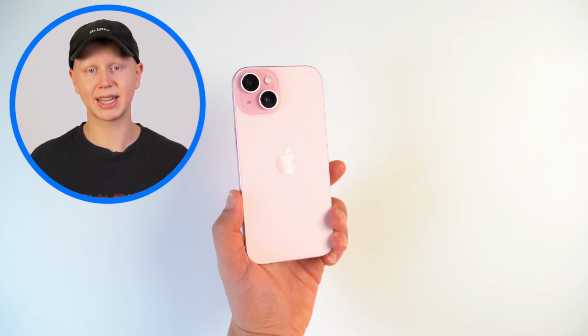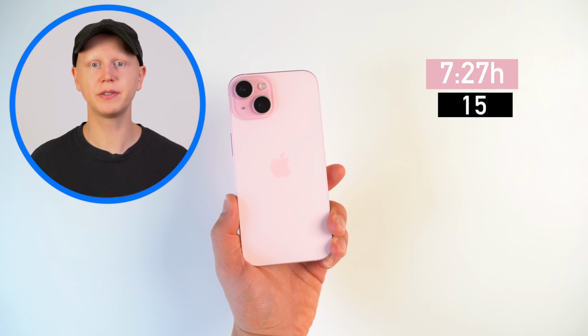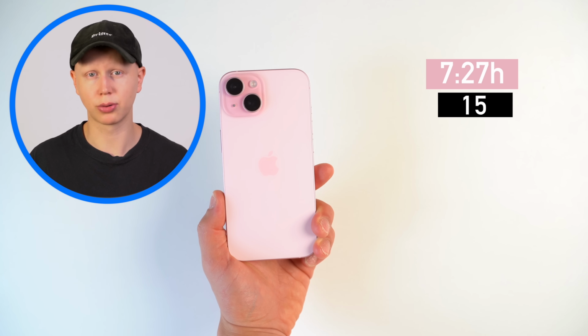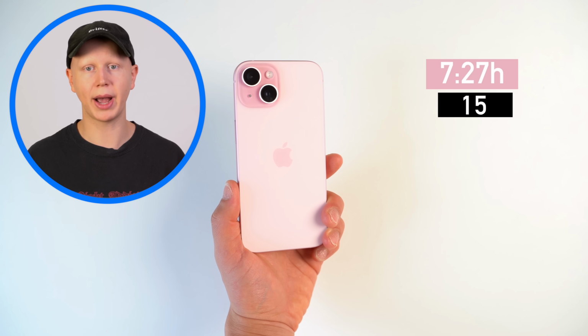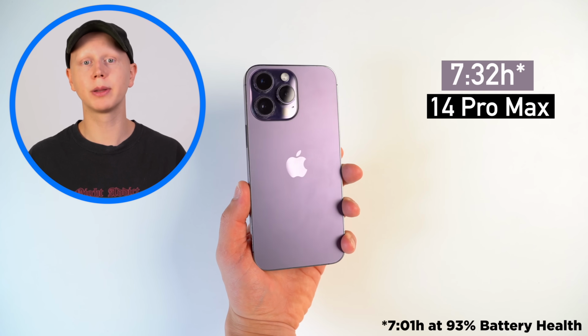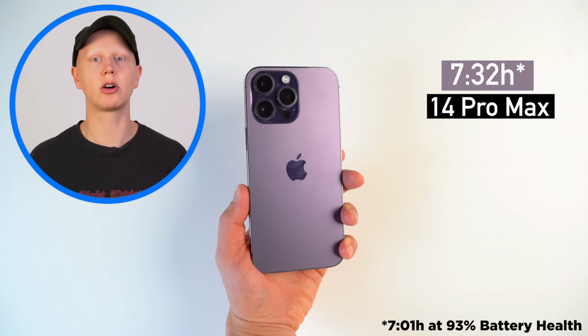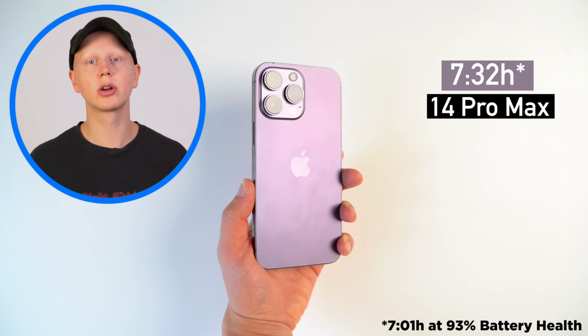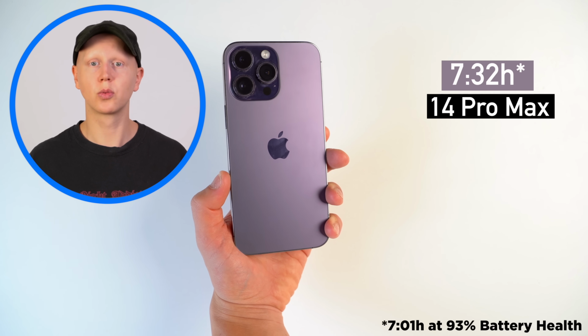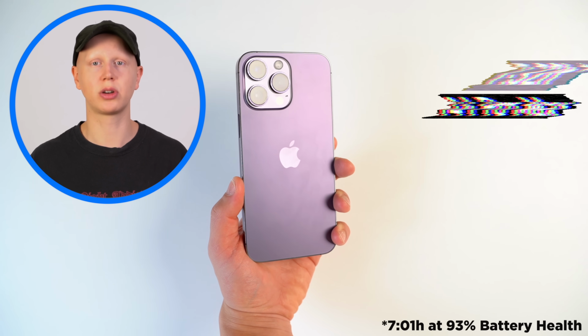Now in 5th place, at 7 hours and 27 minutes, we have the iPhone 15. Still not really an upgrade over the 13, but it is better than the 15 Pro. I guess because it has a slightly bigger battery and doesn't have the more power-hungry chip. Now in 4th place is the iPhone 14 Pro Max. If you account for the battery health, it would have lasted around 7 hours and 32 minutes. Still a very good result, but not as impressive as it was when it first came out. Recent updates really did decrease the battery life quite a bit.